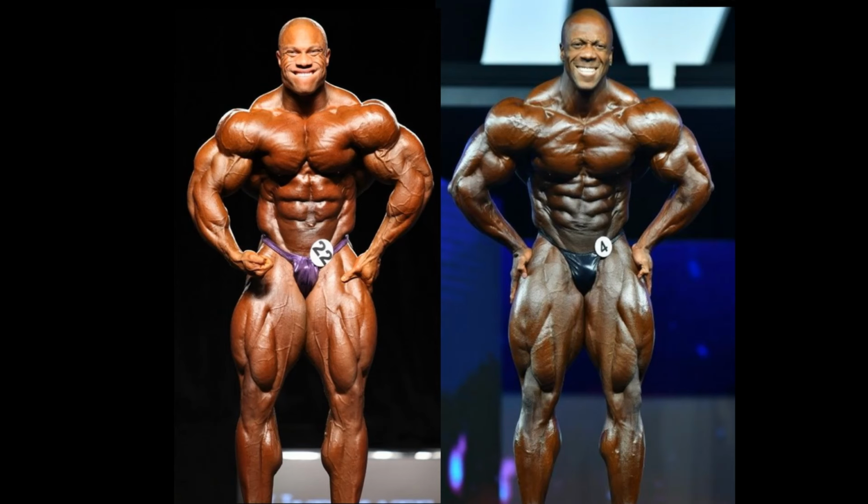He is just so thick. Dominant in the arm department. I mean, we're talking guns. Look at those guns. Flatlining Rhoden.